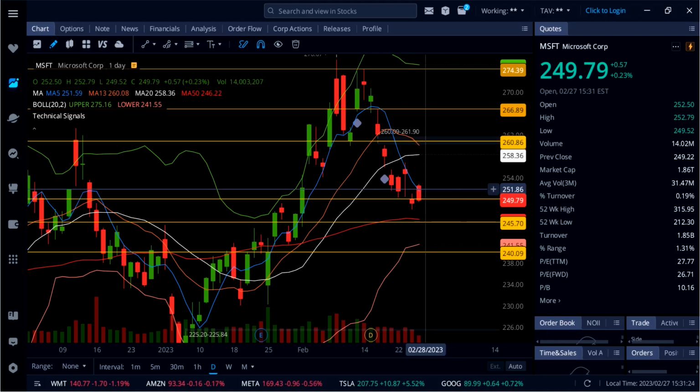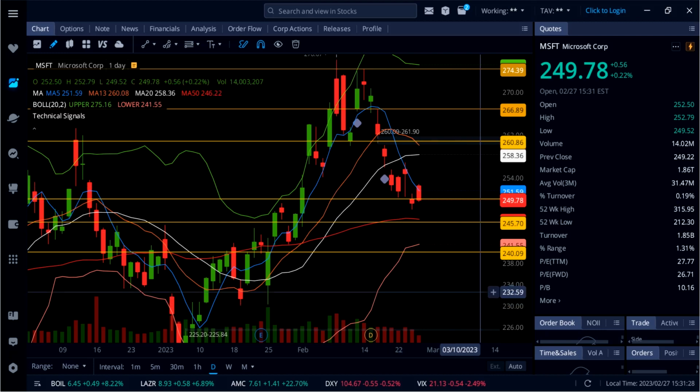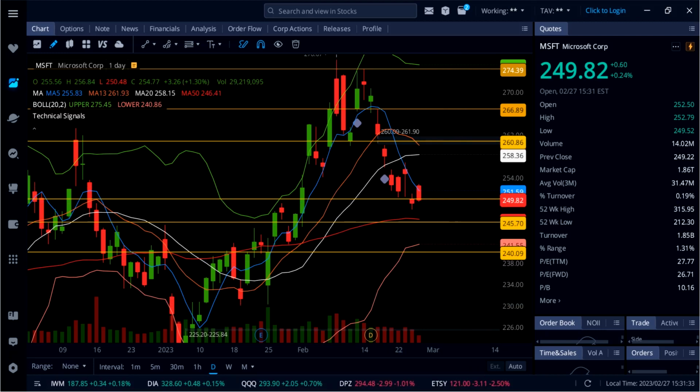Blue line 5 SMA, it's not heading higher. We're going to see a pullback, continuation of that pullback actually, all the way down to 245. Microsoft needs to stay above 250. If that happens today, we're going to see a slow push back up to 252, 255, 258, and then 260.